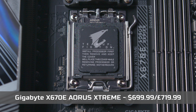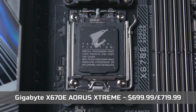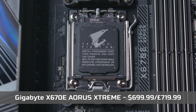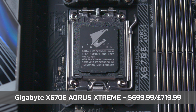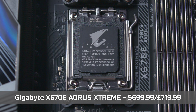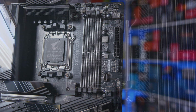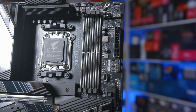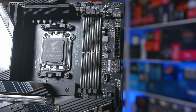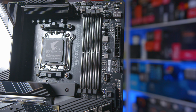Now, as we move up into the more expensive realm of boards, we start things off with the Gigabyte X670E AORUS Xtreme, which, I'll be honest, isn't for the faint-hearted due to its price point, but at the same time is one of the best looking boards on the market. Though I think I preferred the design on the previous generation Extreme boards with more of the PCB covered and right angle connectors, which is kind of what made the Extreme stand out in the first place.